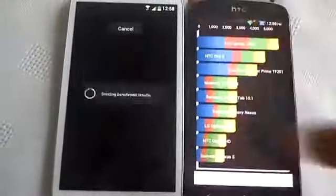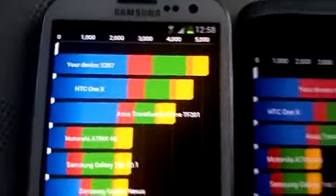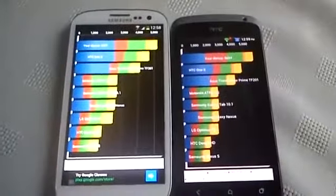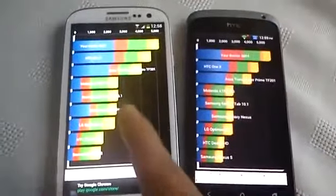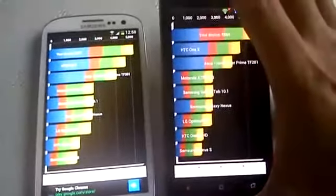Okay, so the One S has scored 5,694. The S3 scored 5,207. So the clear winner is the HTC One S. Like I said, bear in mind the S3 is not overclocked, but this is. And also bear in mind that this is a quad core processor while this is just the dual core.